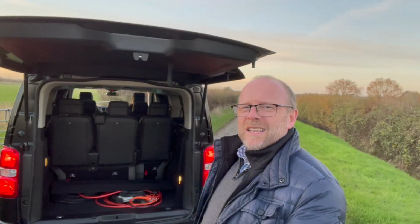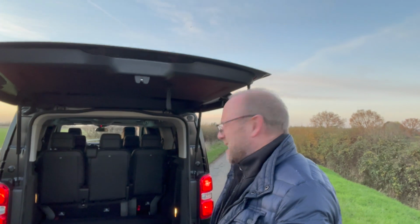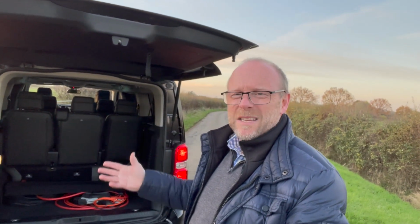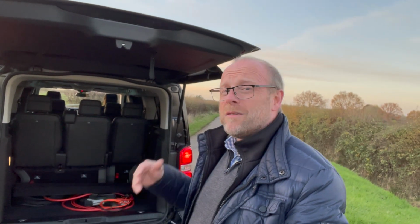One kind of fun little feature I've just discovered is an in-seat massager. That is a big plus. Great space here in the back for luggage, so hotels, taxi firms, large families that like to get together will have no trouble fitting in all of their luggage. Sadly, the electric doors don't extend this far.